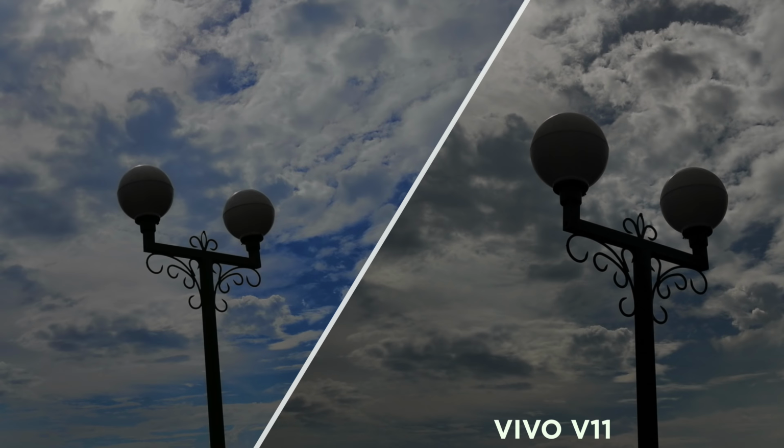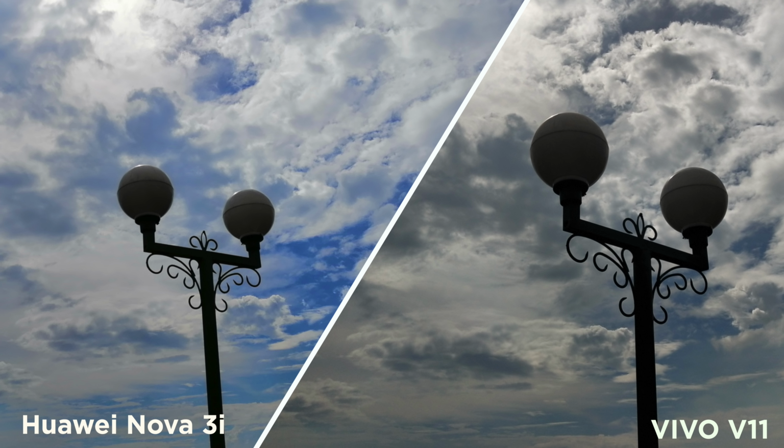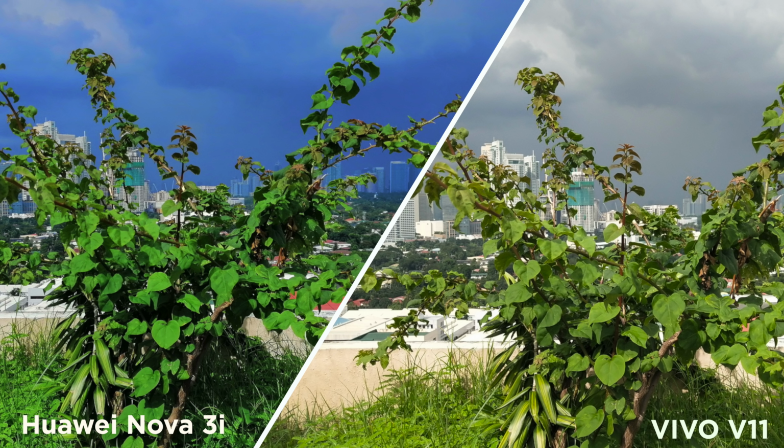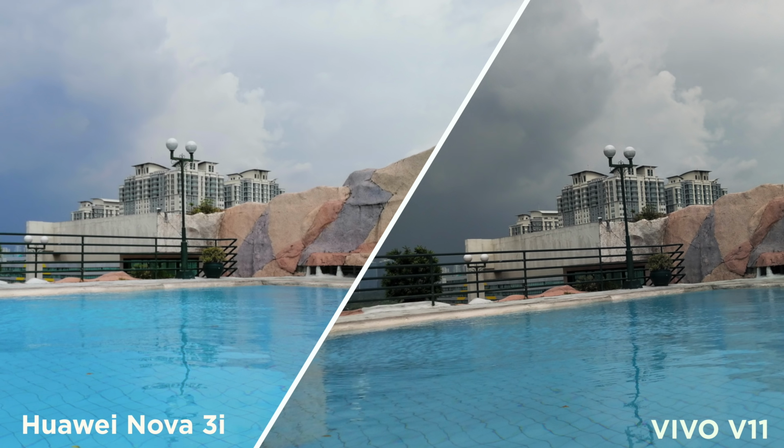Now let's look at some more shots that we took outside. Starting with these shots of a lamppost, we can see that the V11 is able to expose both the lamp itself and the bright sky, so it has better dynamic range. Same goes with these shots of the city skyline. But the Nova 3i is able to capture more vibrant colors, especially when we take a look at these shots of plants and of the swimming pool.